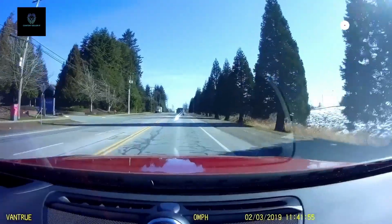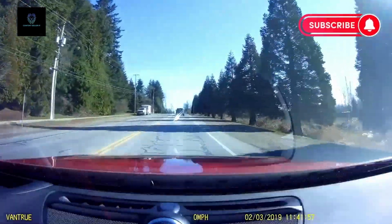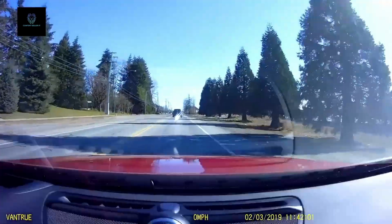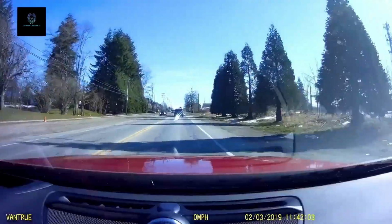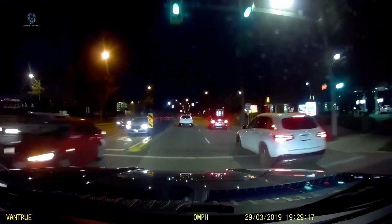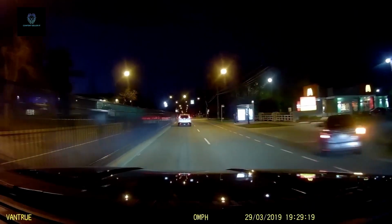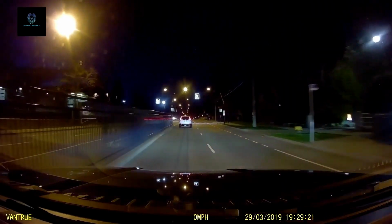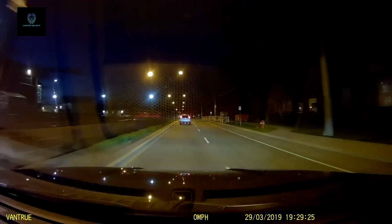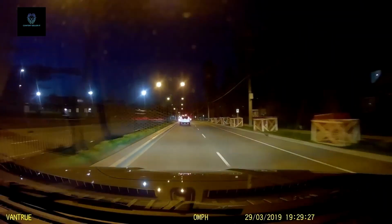The built-in microphone provides excellent audio recording. The time-lapse function automatically takes photos at specific intervals. In conclusion, the Vantrue N2 Pro Uber Dual Dash Cam is a great investment for rideshare drivers. It has a lot of features that make it stand out from other dash cams on the market. It's easy to install and use, and it provides excellent video footage. We highly recommend it.